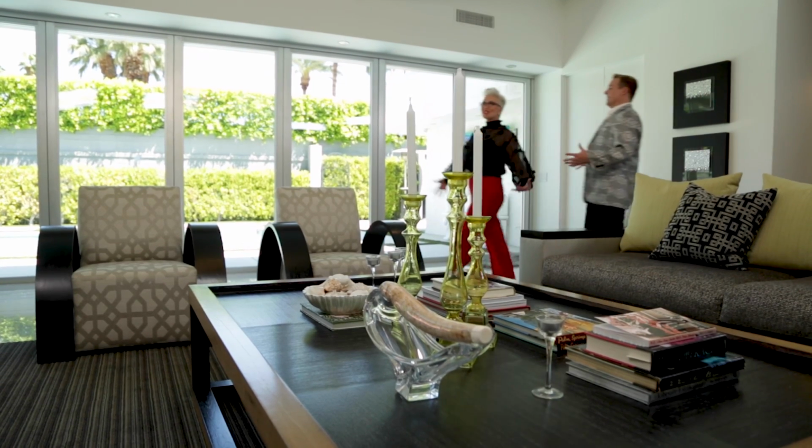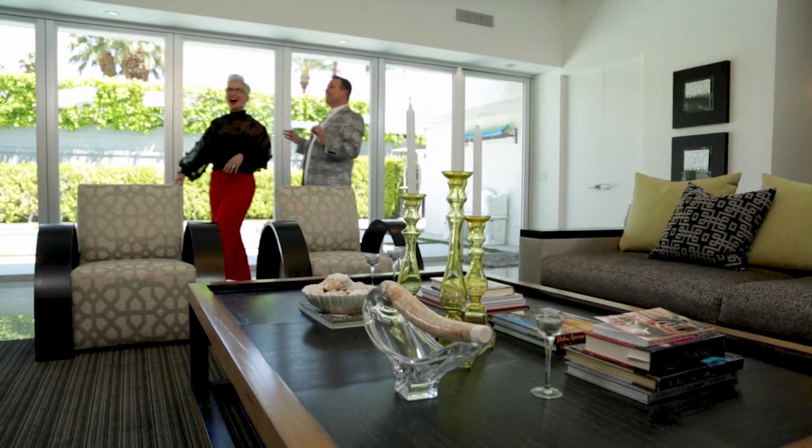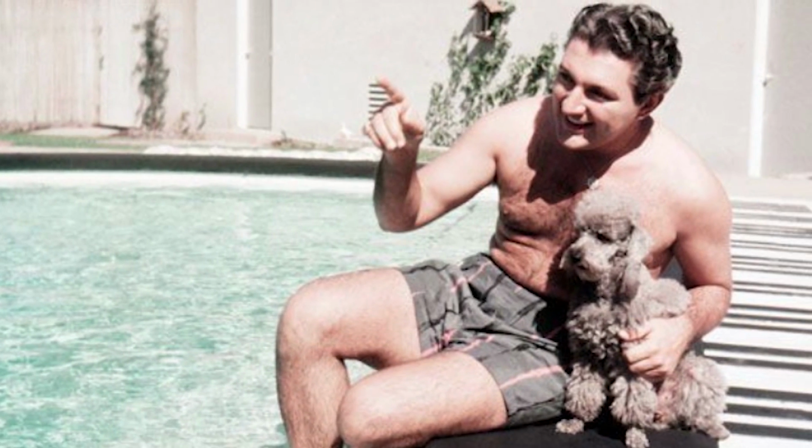I cannot believe we're in Liberace's home. Liberace's living room. Can you hear the music playing? Yes! Can you hear the piano? I can! Incredible! Imagine the pool parties. I can imagine. This is gorgeous.